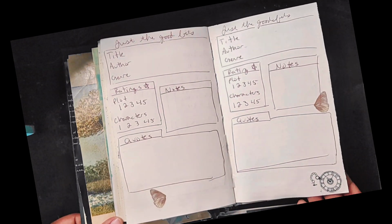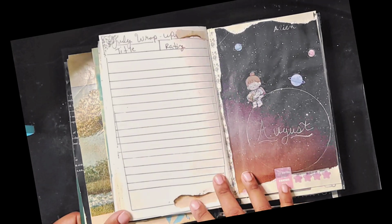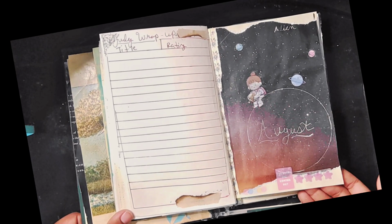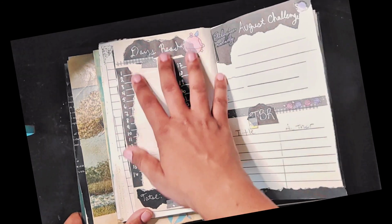So I did put pieces of the paper around with little burned edges, fairy wings, very Peter Pan aesthetic. So August: one of her favorite childhood books is Alien Secrets. I've never read it. I think I heard about it.